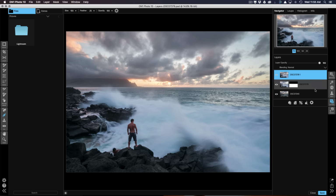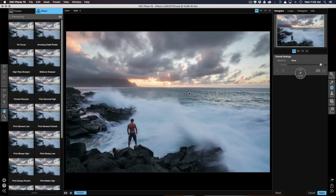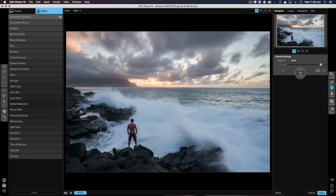So the good thing with all of these tools in ON1 is that if you click any of them, it's automatically going to create a new layer for you. So you don't have to worry about your layers here. So we'll just click effects and hop right in. So let's see. Okay, I don't want sharpening. I want to do something with the sky first.